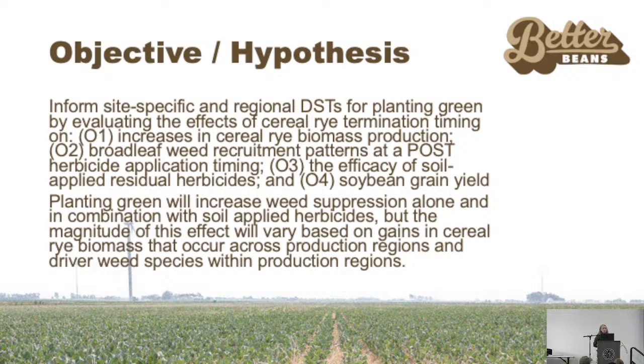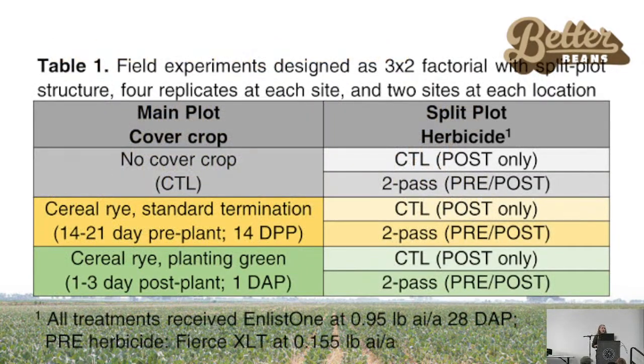So at each of our sites, we set up a high biomass treatment and then a lower biomass treatment. So I have two fields each year of this study where I'm trying to get different levels of cereal rye biomass within our sites at Carbondale. Our main plots are cover crop, either no cover crop, which is the control, CTL. We have cereal rye with a standard termination, 14 to 21 days pre-plant. So this is the 14 days pre-plant, DPP. And then we have the third one, cereal rye, plant green, terminated 1 to 3 days post-plant, or 1 day after plant, 1 DAP.